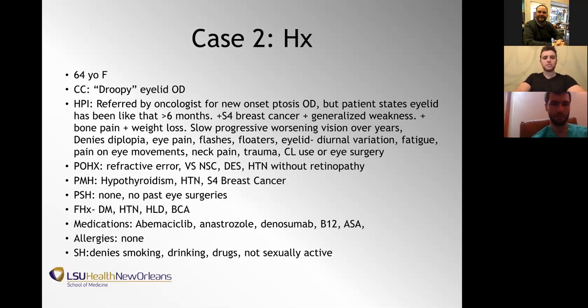She's had slow progressive worsening vision over the years and denies diplopia, eye pain, flashes, floaters, eyelid diurnal variation, fatigue, pain in eye movements, neck pain, trauma, contact lens use, or eyelid surgery or eye surgery. Ocular history is only significant for refractive error and dry eye. She has hypothyroidism, hypertension, and stage 4 breast cancer. Past surgical history, none. Family history, she has family history of breast cancer and also vasculopathic risk factors. Her medications are all related to her cancer, other than B12 and aspirin.